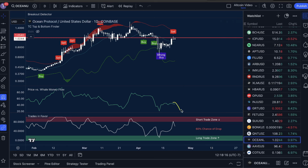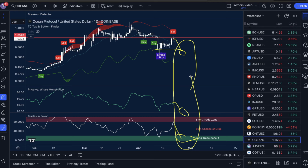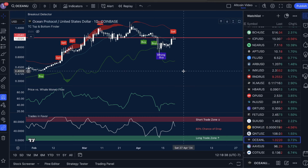We just need to see price versus well money flow low. As well money moves out of the market, it's going to drop the price and likely form a buy signal as we retest previous support. And as we retest that support, downward momentum will have run out and we'll get that long trade zone reading, all three of which, once again, form that bullish trifecta. It is as easy as that.